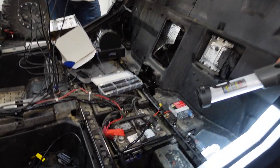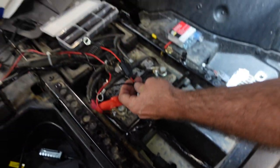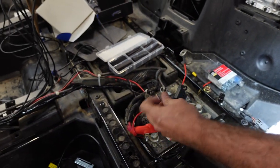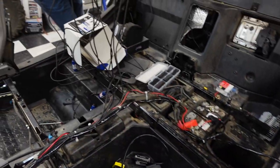So there's the relay. We mounted the relay. Hang on a second. We're going to show them real quick what's going down. We mounted the relay right there. We shortened up these and put smaller ring terminals on them. And they're going to go something kind of like this deal here. And yeah, that's what's going down.